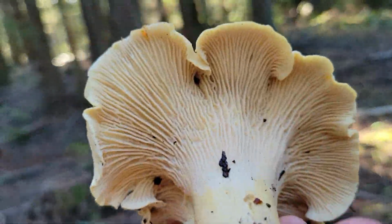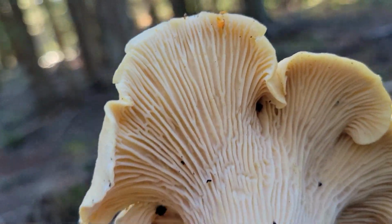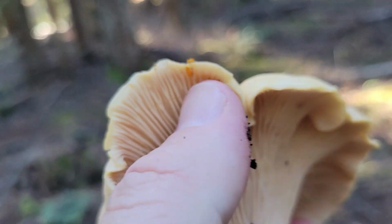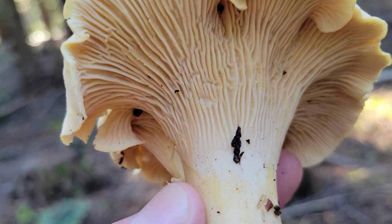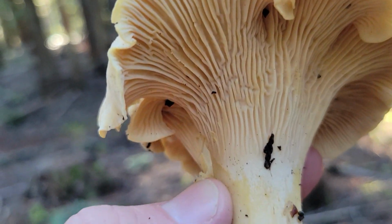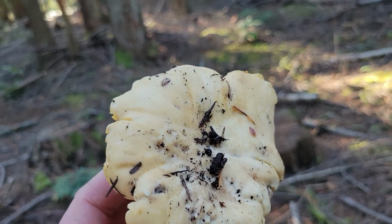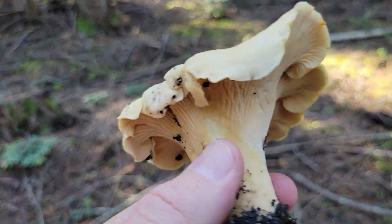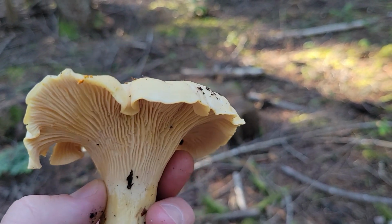So those chanterelles, they don't really have gills per se. If you look real close, they're not really gills. They're kind of like ridges, and they run down onto the stem. And they always have kind of that same type of cap. Smell nice and mushroomy. And normally down here, the golden chanterelle, they're golden color.